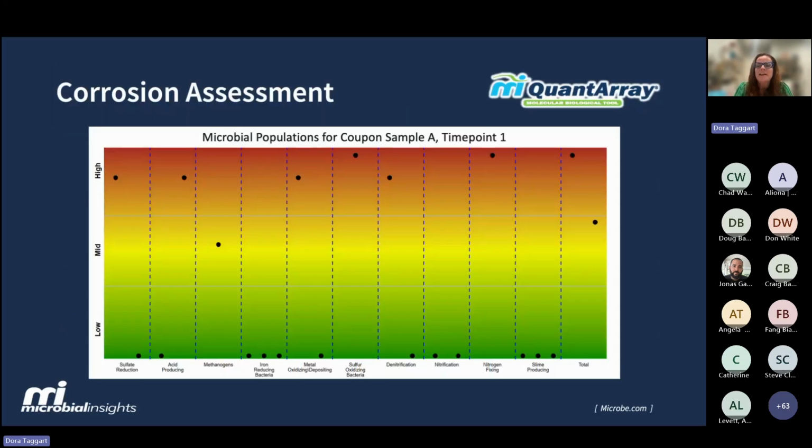And due to time today, and to be honest, just overloading you with too much information, I'm only going to show you one sample from one of the time points, just to give you an idea of what you could do. So with the MIC array, we get a sample list like you saw before, with quantitative numbers attached to all these groups of organisms. In this case, what we did was go in to see which ones were high. So you can see we have a lot of sulfate reducers, a lot of acid producers that are very high, and some oxidation processes that are occurring on these coupons.